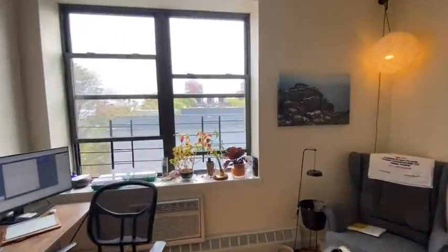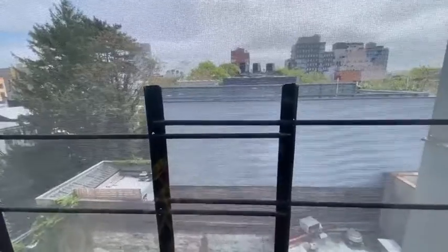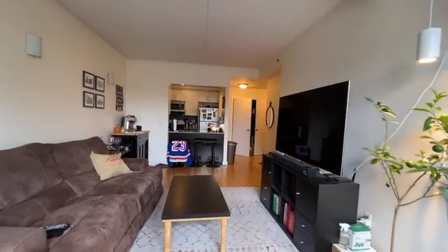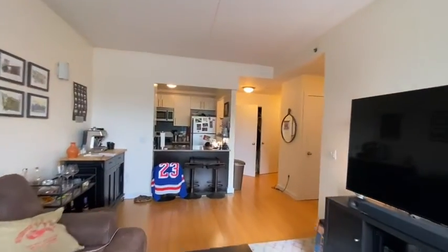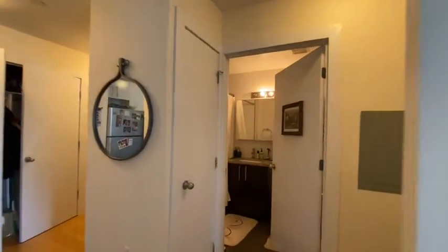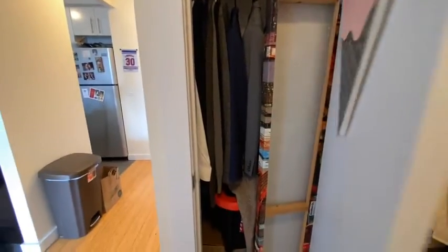Extremely large living area. Unit faces the back of the building, so it is quiet. You're not worried about street noise. Building is poured concrete, so you're not gonna hear your neighbors above or below. Next to the bathroom, another large closet.